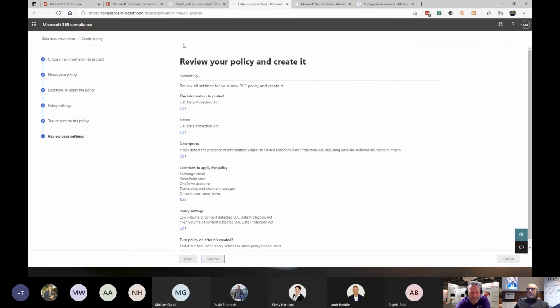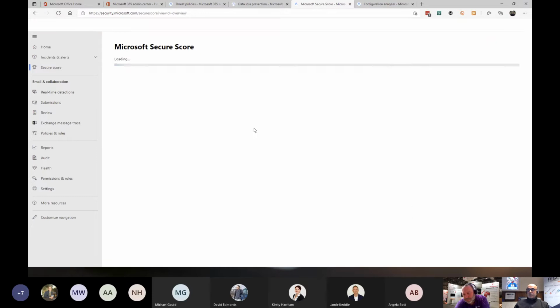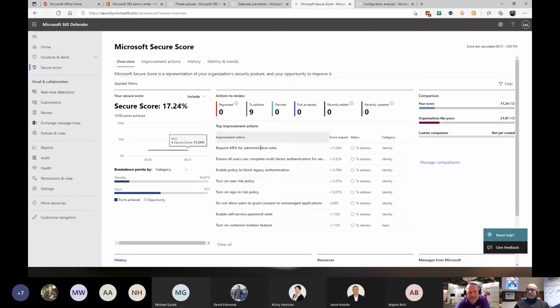That's obviously just gone away. Just while it's doing that, I'll come back to the second, Secure Score. Obviously, I just gave you the screenshot, which was of a different tenant. This is a baseline, brand new Office 365 tenant. You'll see there, pretty poor score, I would say, 17%.